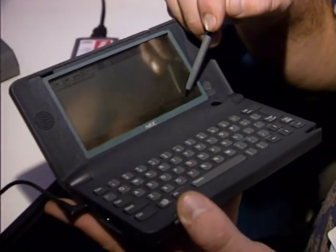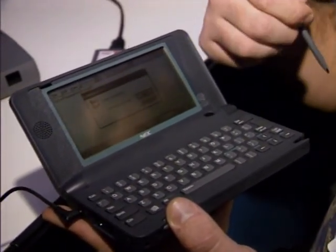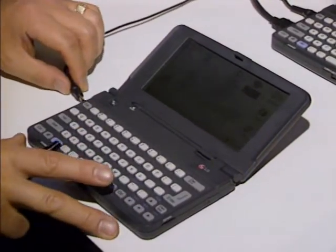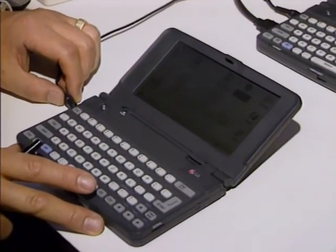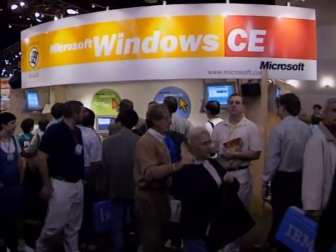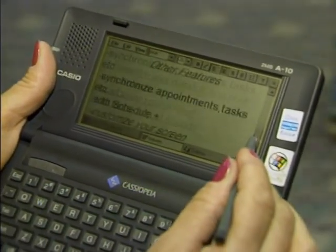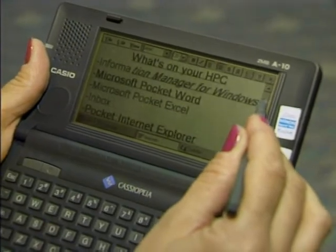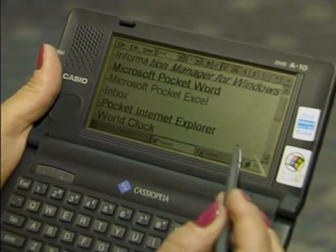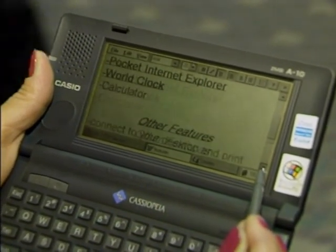Big and small players alike unveiled their own variations on the featherweight portables, from Casio to Compaq to NEC to LG. You had to look closely to find the differences between one vendor and another, but they all offered one thing in common, an operating system called Windows CE. Casio's Cassiopeia was a typical offering with backlit touchscreen, PC card slot, and a 20-hour battery life. The ROM-based Windows applications are condensed or pocket versions of the desktop programs, including Word, Excel, and Explorer.